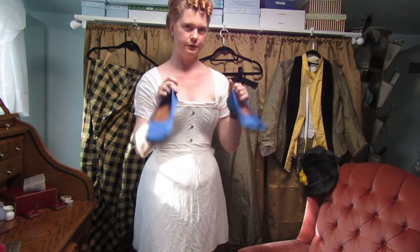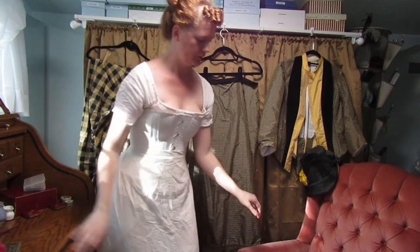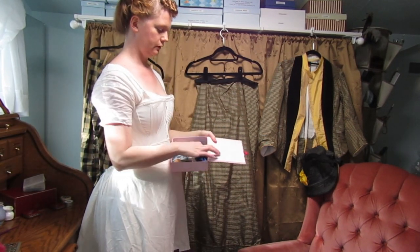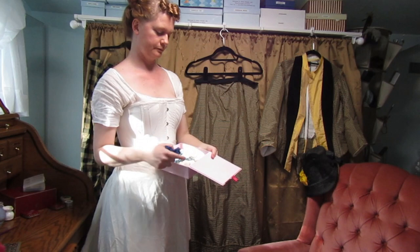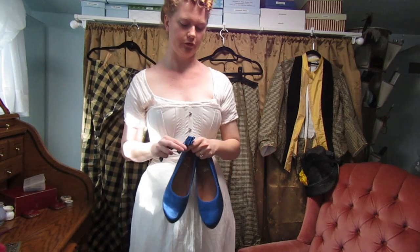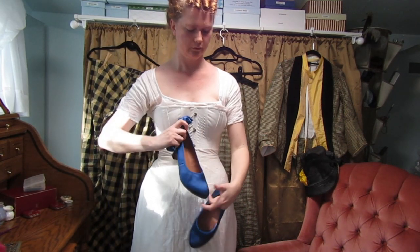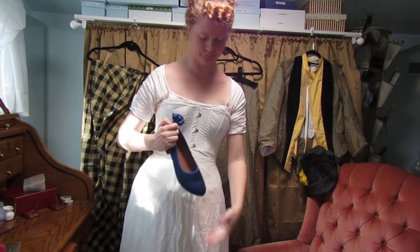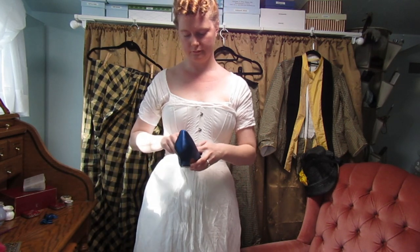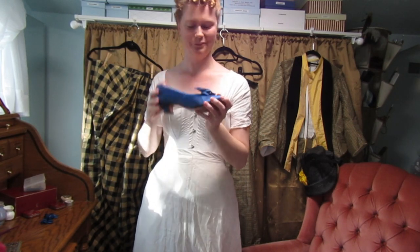Now we'll do the shoes. Oh, first, put some shoe clips on them. These came with the shoes. They are the American Duchess Amelie satin pumps, in my favorite shade of blue.